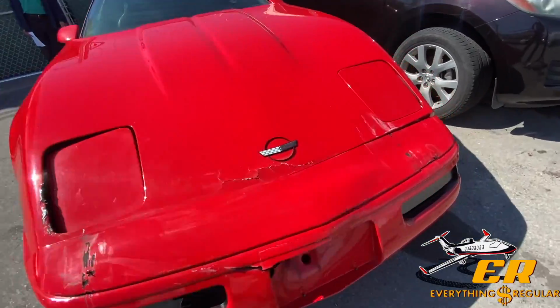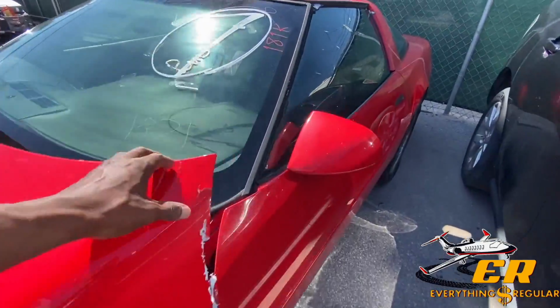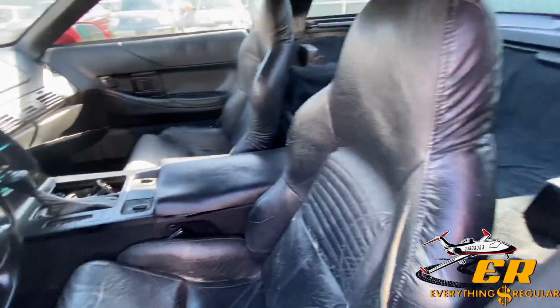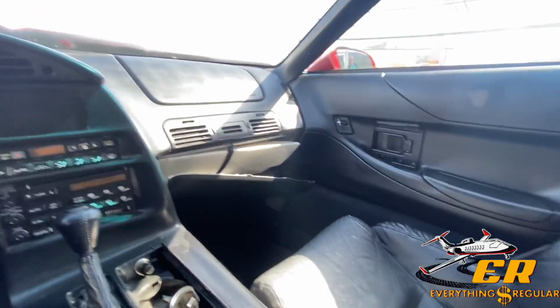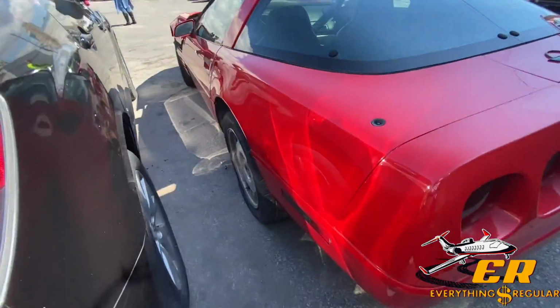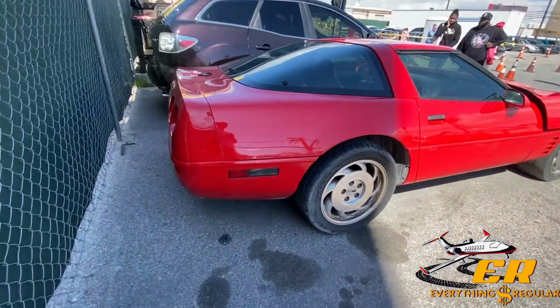Let's check this one out. Let's see. We might need an LS swap. This young Vet, man. We got another little Corvette here. This thing is pretty uncomfortable if you ask me, but does look really cool in here. I mean, it's pretty updated for what it is. But yeah, I don't know. I ain't trying to get my head cut off up here.